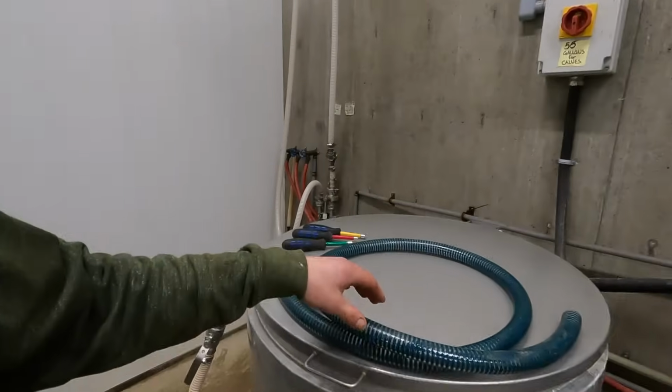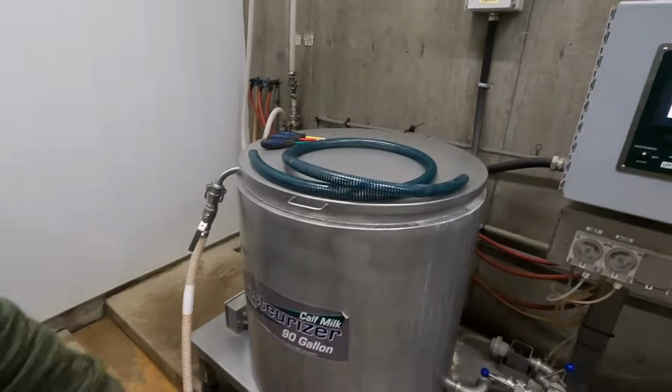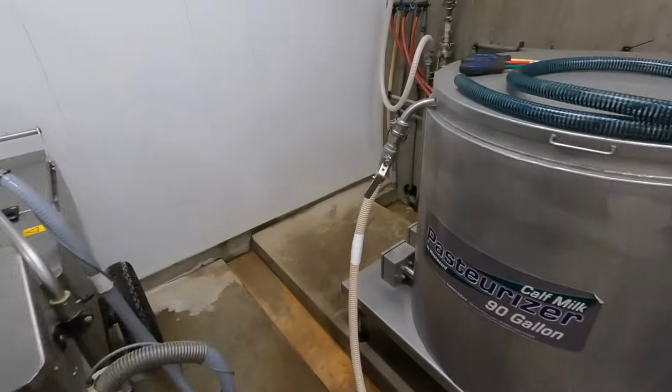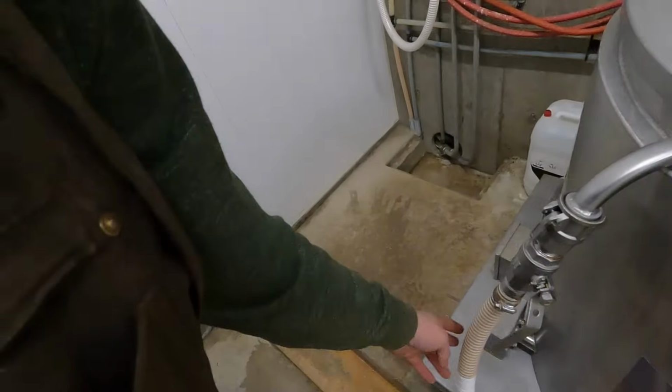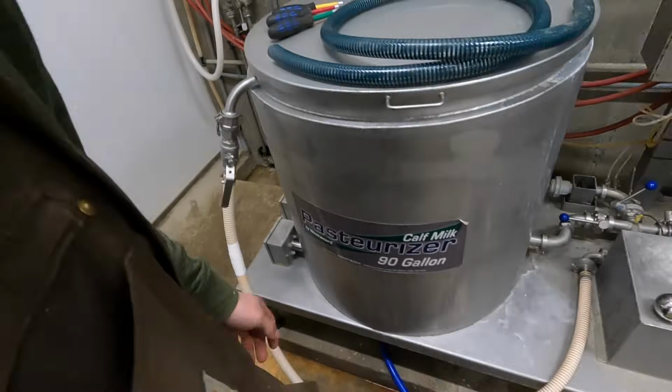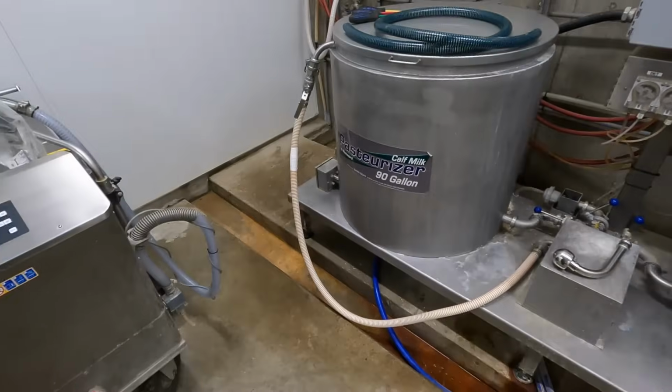So this afternoon we went to the city and this is what I picked up. It's a new hose for our pasteurizer here. This hose, it's leaking, you can see. They taped it up and tried stopping it from leaking, but better just put a new hose on there. So I'm gonna replace that this evening here.